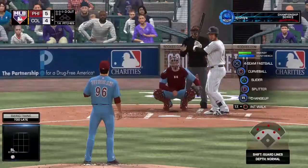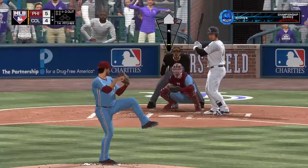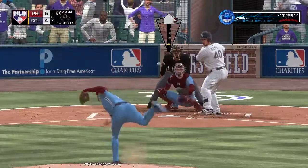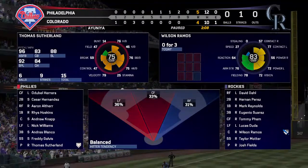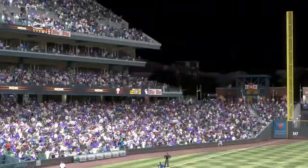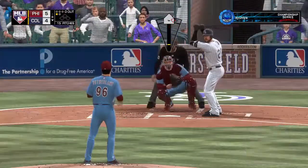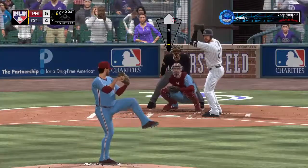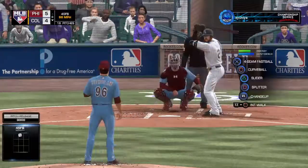Here's the catcher, Wilson Ramos. He'll be the one to get us going here in the bottom of inning number 9. Takes a look at a strike over the inside corner. Steven Souza, bench hitting for the Rockies, number 20, Steven Souza. That's taken. Now it's 0-2.